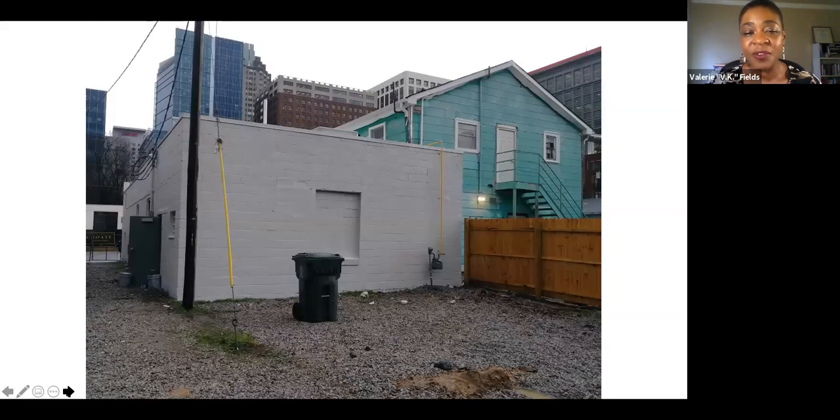And this is the back view of the building where we had gravelled the parking lot. The exterior of the building has been painted because it was covered in graffiti when we started. And I'm standing in the back of the building looking toward Blount Street.